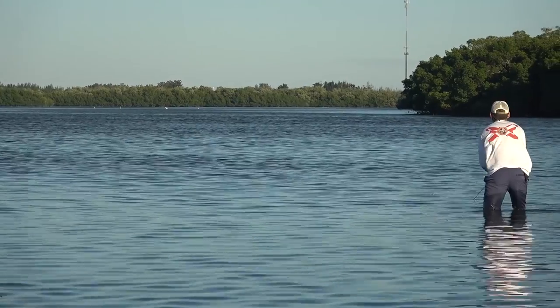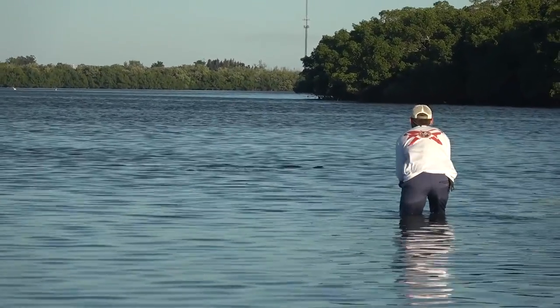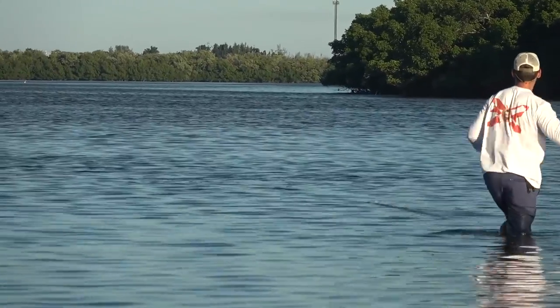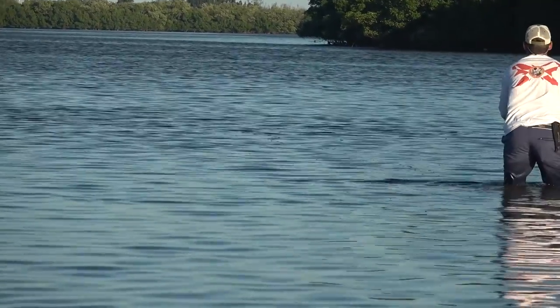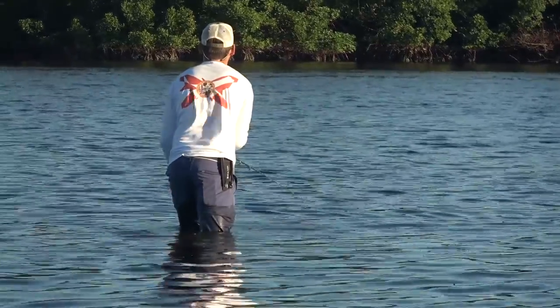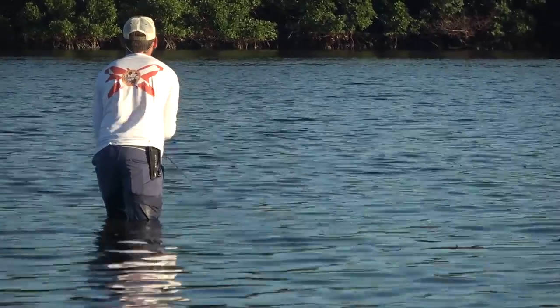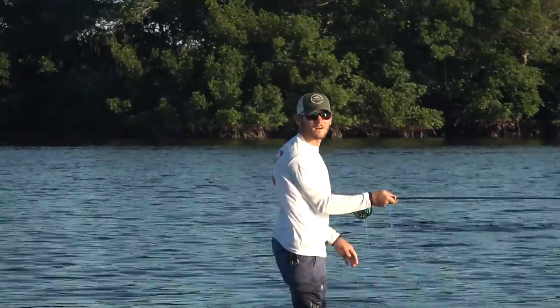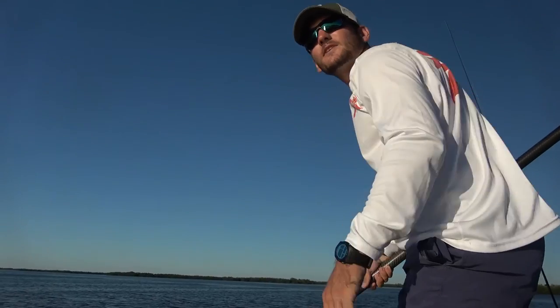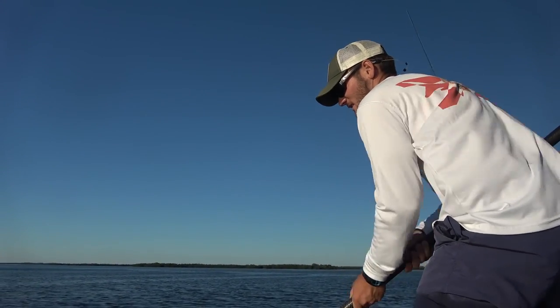So while we did see tons of fish today, it was kind of hard getting them hooked and getting that fly in their mouth, but seeing them come up to the surface and exploding on a fly like that is what it's all about. That was a cool fish because as soon as the fly landed, he made a big pop on it, and I just missed.